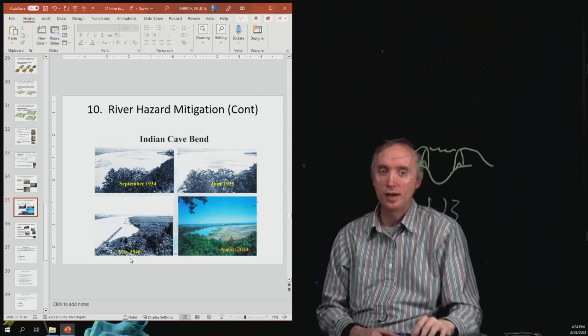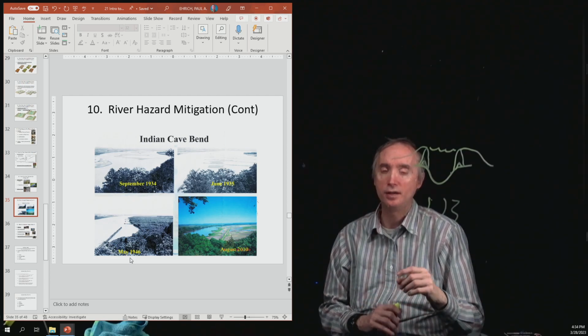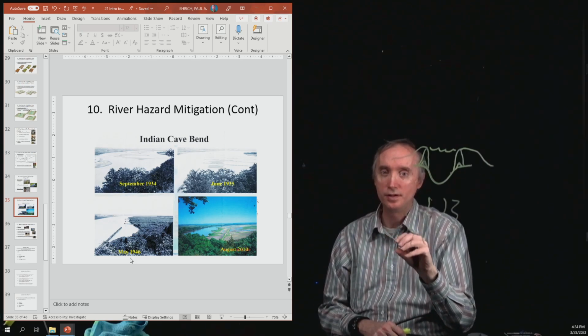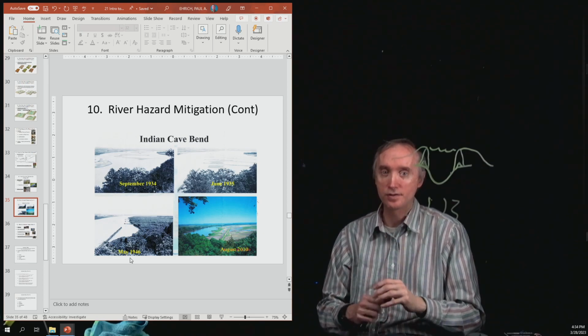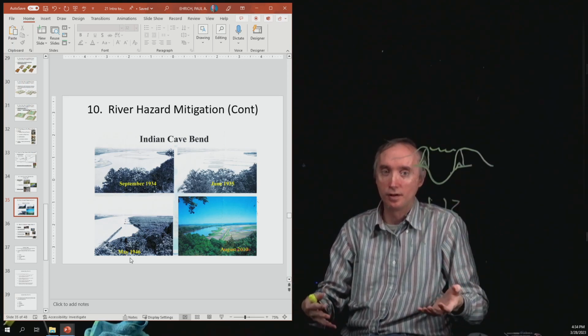I wanted to give you a case in point for the Missouri River. So the upper left-hand corner shows what the river originally looked like. And you can see that the river is really wide. The river floods a lot.